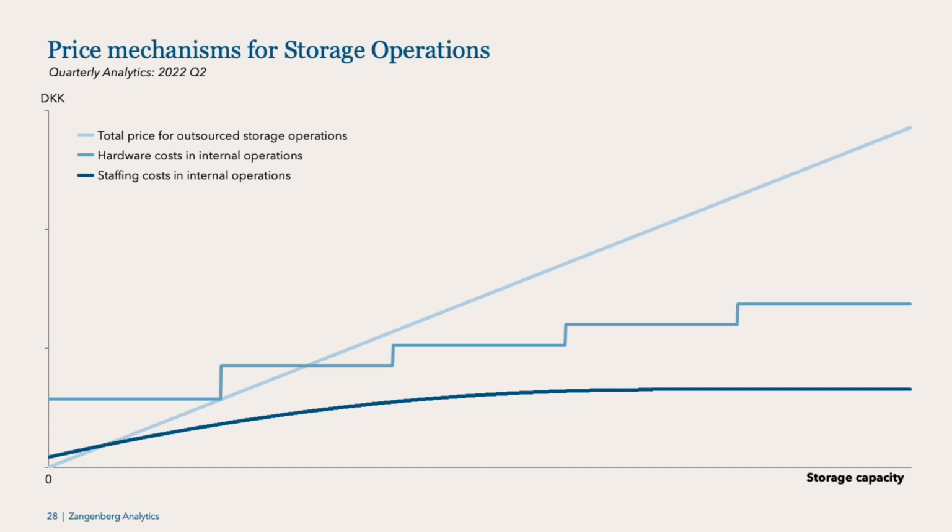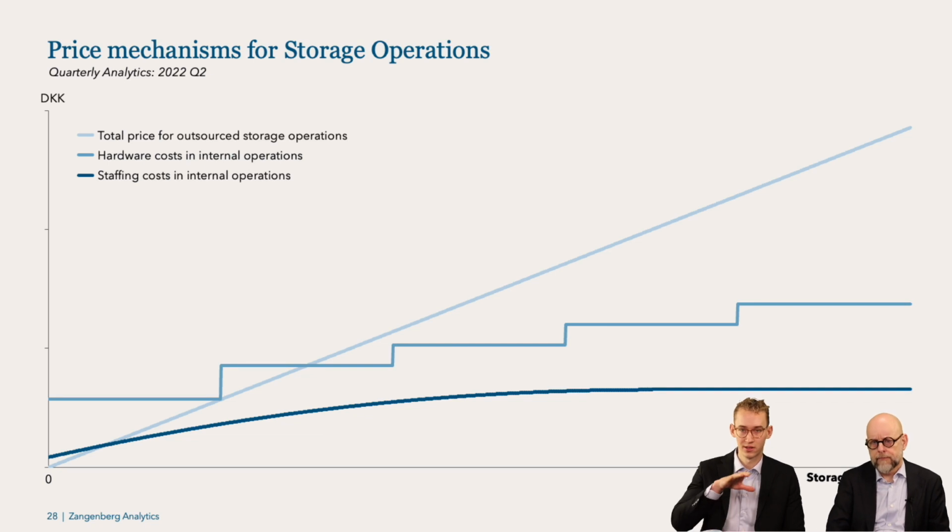The price per gigabyte is basically the same. But if you compare that with the hardware costs you'd have with internal operations, of course you'd purchase storage in chunks. You add some capacity, use that, and when you reach about 80% of the used capacity, you'd upgrade and get this staircase. At the same time, there are some people that you need to run this storage.